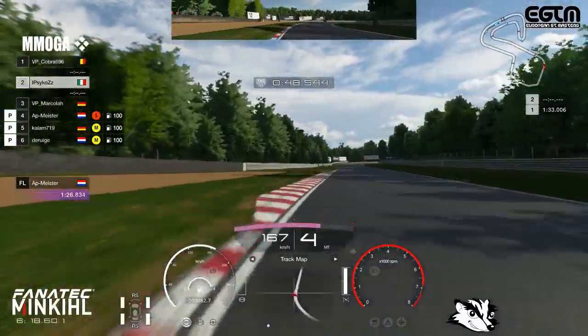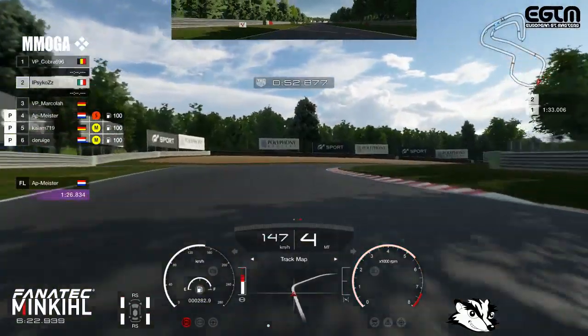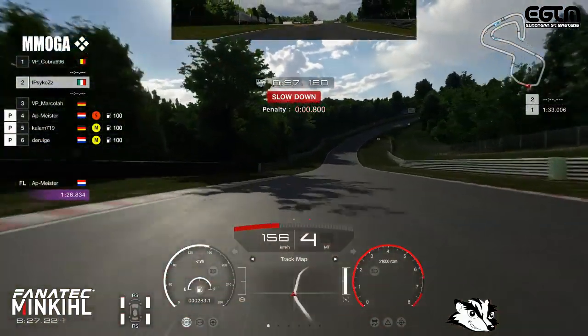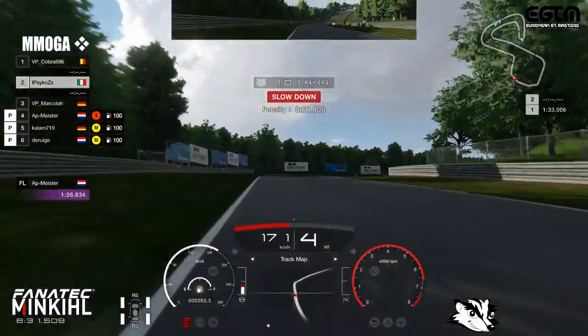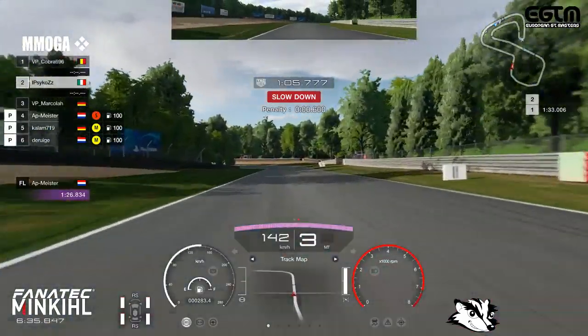It's incredible how much it slows you down as Psycho runs wide onto the grass. Well, that's not going to be fast, is it? Definitely lost some time there. Yeah, and he has a penalty, 8 tenths penalty. Oh, that is unfortunate. And again, oh, and a slide. Completely, oh my.